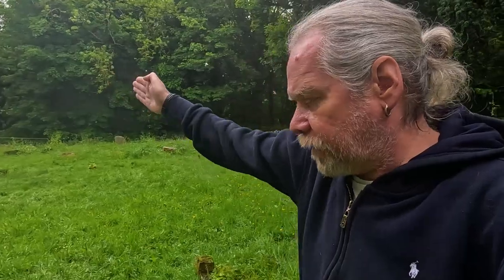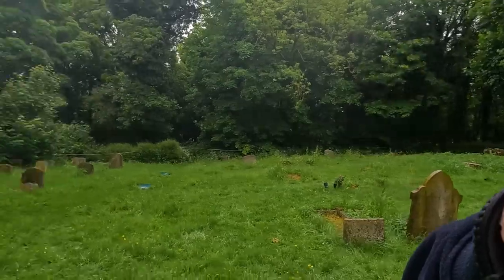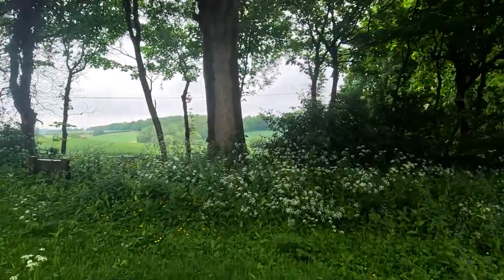The rain has stopped. Just come out into the churchyard at Chaldon Church. So the energy current could be going that way, heading down to Happy Valley. It's a lovely look at that landscape. Look at that.